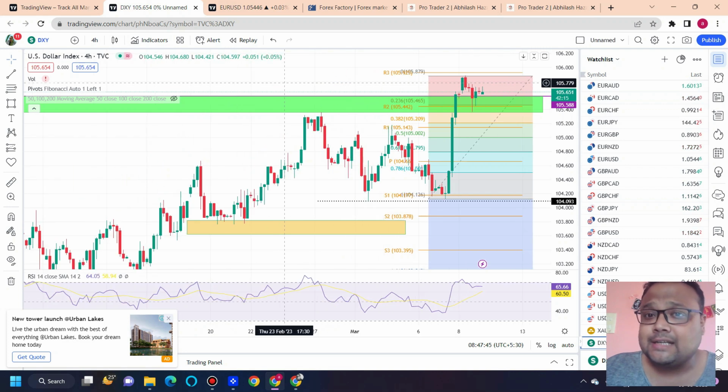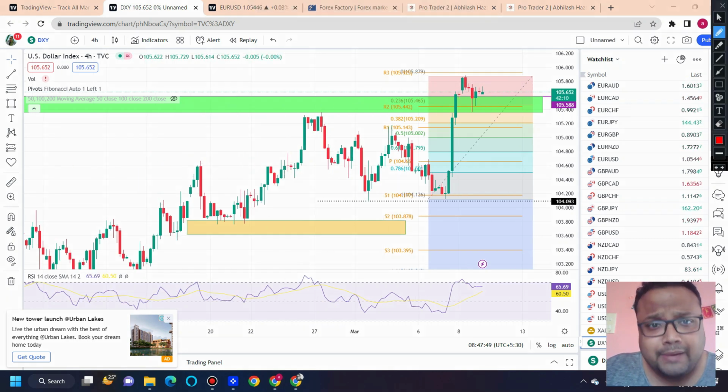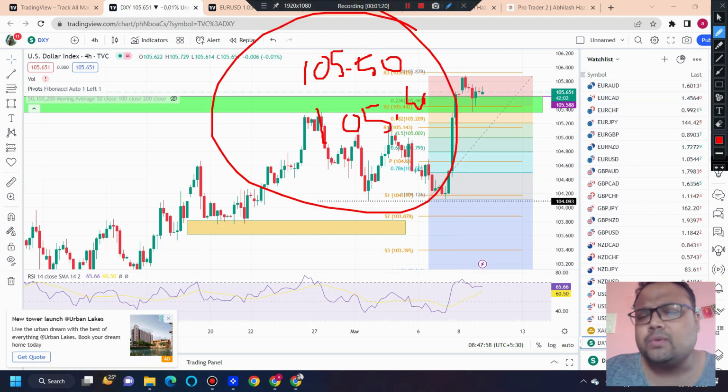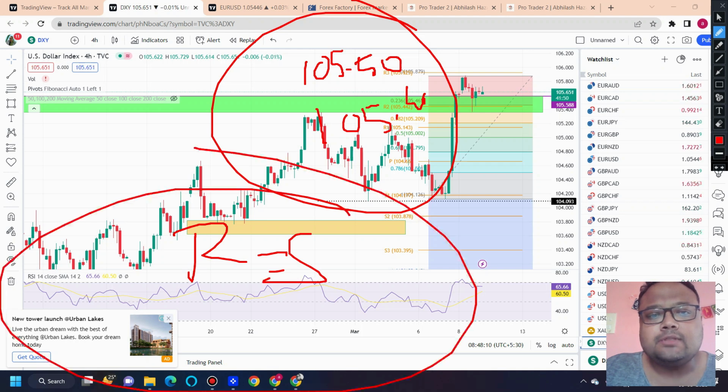So DXY, as expected, is extremely bullish and also respected our support of 105.50 to 105.40. In my previous video on gold, I guess I talked about the level of 105.50 to 105.40 to act as the new support, and the reason is pivot level, we have Fibonacci, then the previous resistance to act as the new support. If we combine all the factors, then yes, it looks like a stable support right now.